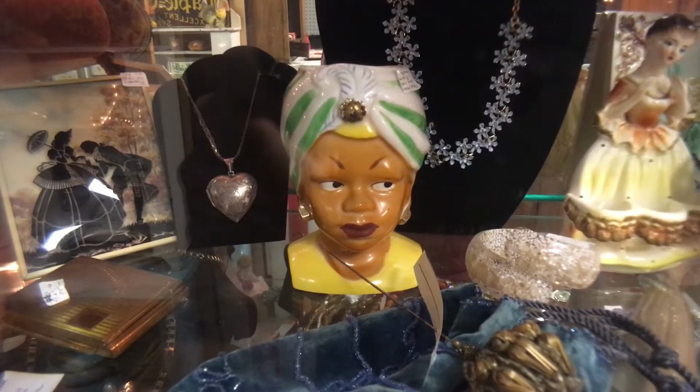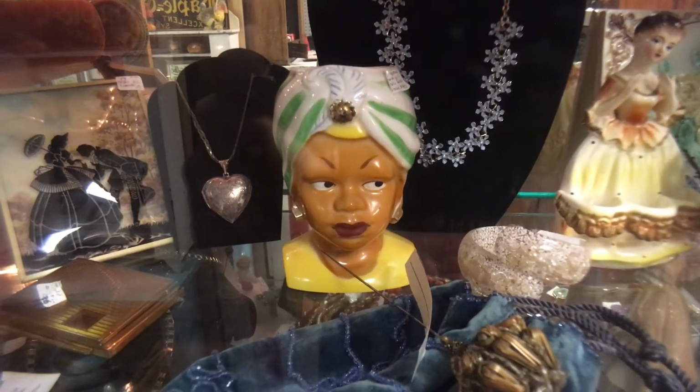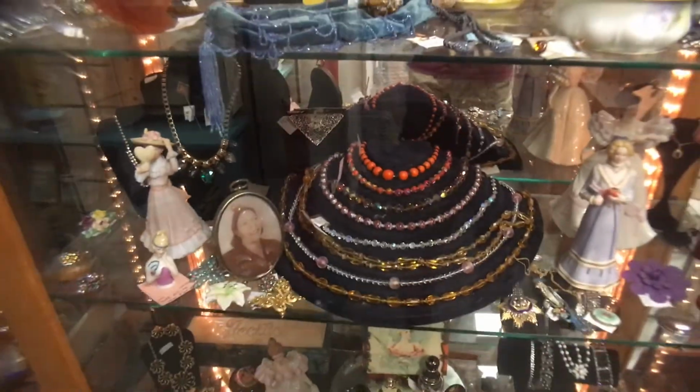And then we have this cute turban head vase. This is going to be from about 1960. This is Japanese. It's a semi-porcelain rather than earthenware, and she's priced at $40. I too have succumbed to the jewelry.